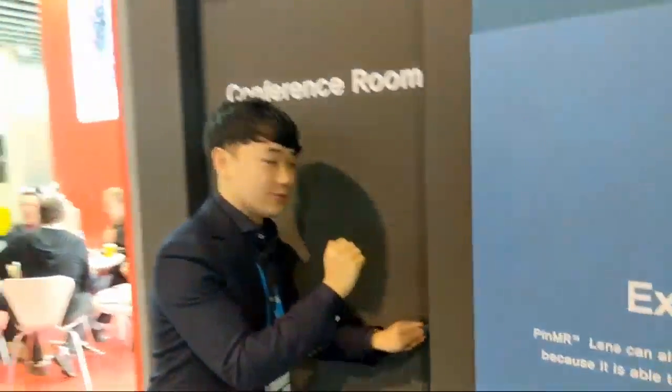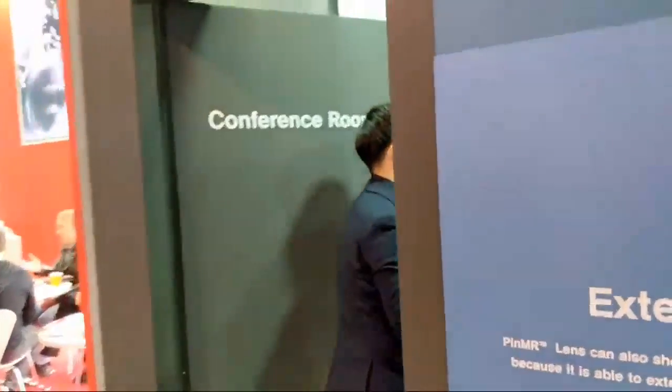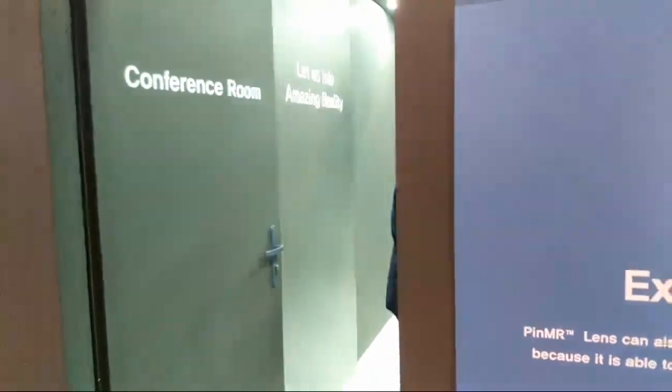LetinAR is showing these smart glasses only for the invited guests, but okay. I guess you're one of the invited guests. I am. Let's see how smart glasses work. Everything is live. No problem. So indeed, MRTV is an invited guest at the LetinAR booth.